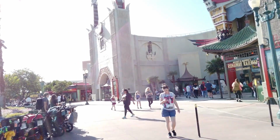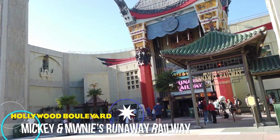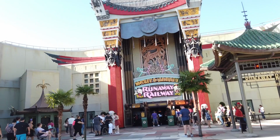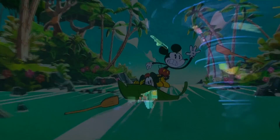So here is the very end of Hollywood Boulevard, and it is Mickey and Minnie's Runaway Railway. This is the recreation of the Chinese theater from Hollywood. It is a pretty exact replication, actually, and inside it is the Mickey and Minnie Runaway Railway ride. This ride takes you into the cartoon with Mickey and Minnie and Pluto and Goofy, and it's pretty crazy. I don't want to spoil anything for you, but let's just say there's some hijinks that ensue. It's not just like a simple picnic like you would hope, but it's a lot of fun. One of my favorites, one of the newer rides here in Hollywood Studios.